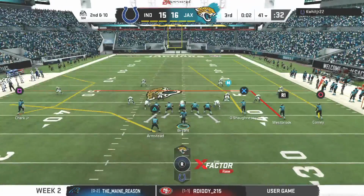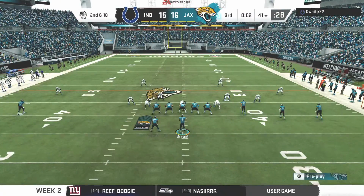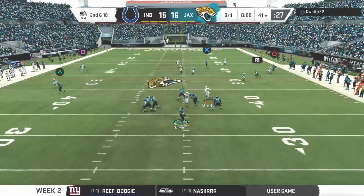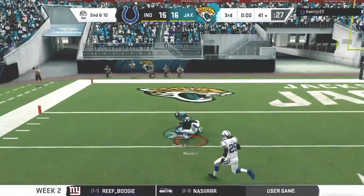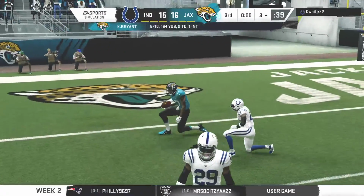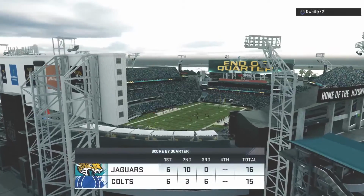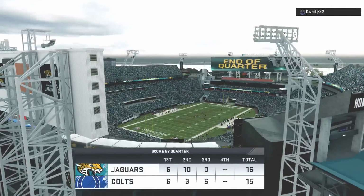Here now is 2nd and 10, again from the 41. Get that ball. 58. Throwing again. Bryant trying to lay one up deep. Man, it's caught at the 6-yard line. Then he will finally be taken down. But how about that play? It's a big one on the final act of the 3rd quarter.